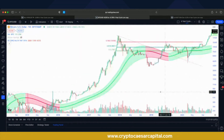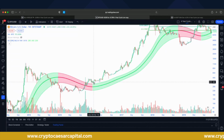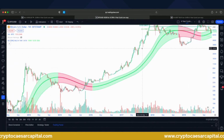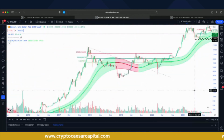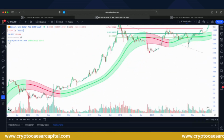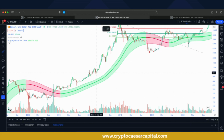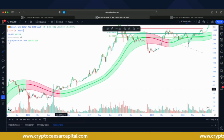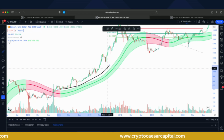But you can quite clearly see here, once it got above the Gaussian channel, it remained above and traded above the Gaussian channel for a significant period of time, right up until it topped out in 2017. It didn't really go parabolic until about March, April time, 2017, but there was just this nice grinding momentum, and holding that Gaussian channel. It was a really nice move, to be fair.